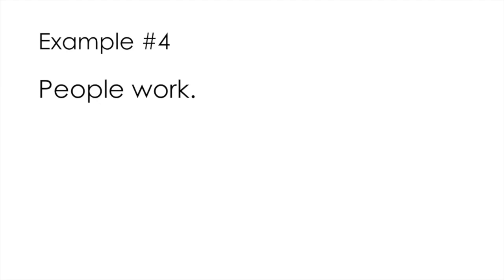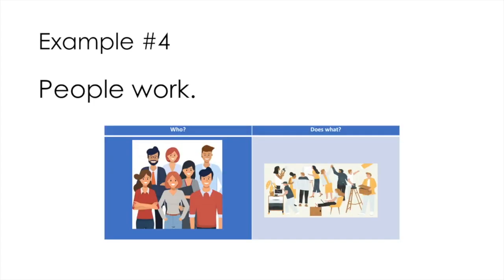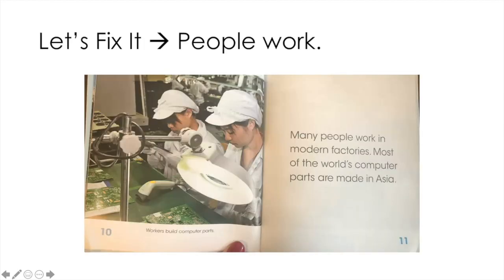Example 4. People work. Does this have both parts, a who and a does what? Is it a complete sentence? It is a complete sentence. It has a who, people, and does what? They work. People work. But there's a problem with this sentence. People work has both parts, but it doesn't tell us a lot of information. Let's look at the page in the book and find out what Rebecca Hirsch was writing about.